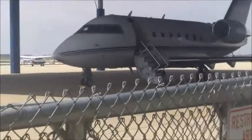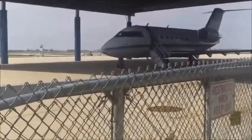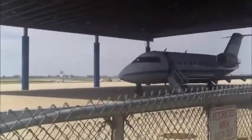And then we're still waiting on this aircraft, guys. We've been waiting almost an hour and a half just for him to leave already, so I can go eat and then wait for my flight instructor's plane, which should be coming down in about an hour or so.